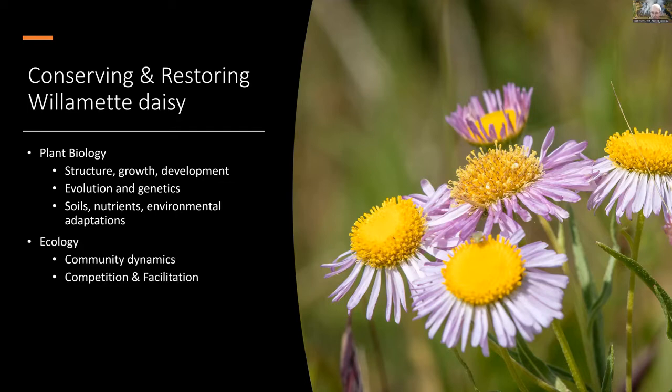Additionally, we have to understand the community aspects of plant conservation. It's not just one plant existing in isolation. It interacts with a whole suite of other taxa, and that can be from competition and facilitation within the plants. And then if we're talking about other trophic levels, for example, herbivory and other interactions. And then finally, another component, which is what we're going to talk about here, is pollination, which isn't necessarily always considered in plant conservation. So that's the gap we're trying to fill with this particular plant.